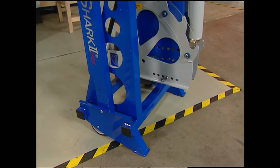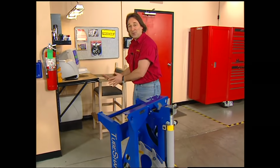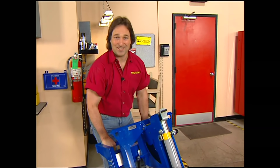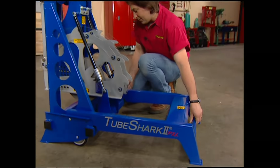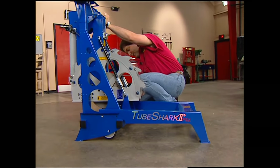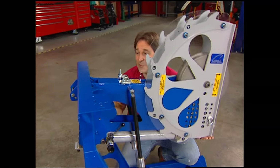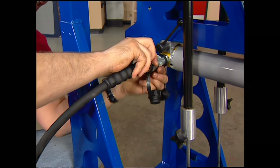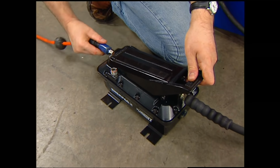It'll bend round and square tubing. It folds up into this little package here so you can tuck it up against the wall. And this is a heck of a deal at around 3,000 bucks. Let me show you how this thing works. Roll the Tube Shark into position. Drop the legs and pin them in place. Then raise the bending head. Next, connect your hydraulic line. Follow that with the air supply. And you are ready to bend some tubing.